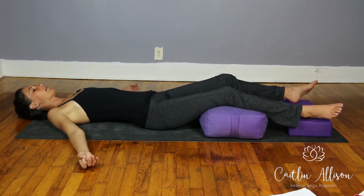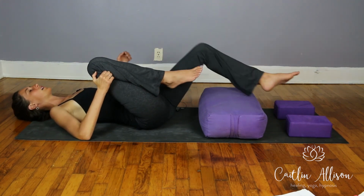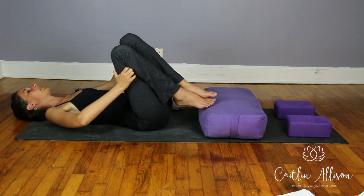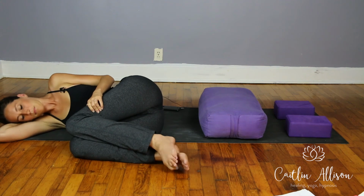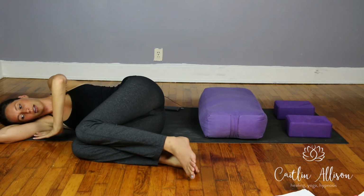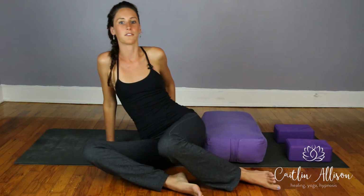And when you're ready to come out of Shavasana, go ahead and hug your knees in towards your chest. Take some rocking movements in one direction or the other, and rock over to one side. Take a moment to honor your body and your experience. And when you're ready, press into your palms, making your way back up to a comfortable seat.